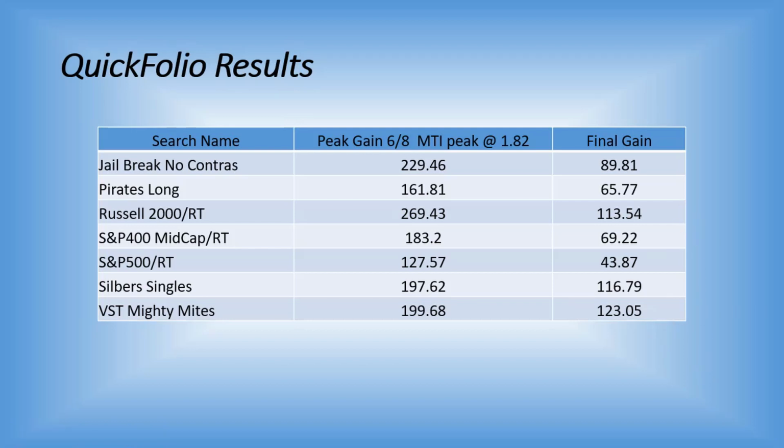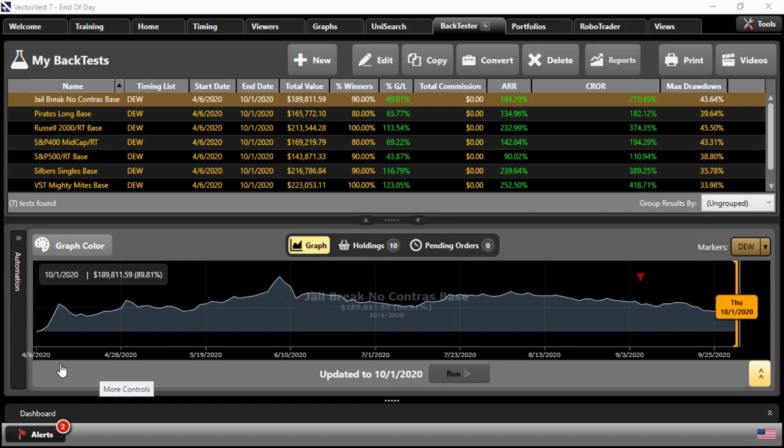But I'd like to drill deeper in my analysis, so I loaded these tests into the back tester for some additional analysis. Here are the portfolios again with their performance metrics. Much more detailed information here in the back tester. Same date range. We bought a basket of stocks on the market close of the 6th and held them through the close of the market last night. And I'd like you to notice that all of the searches had at least 80% winners, 8 out of 10 winning stock trades. We already looked at their overall gain.